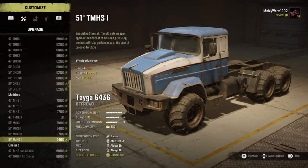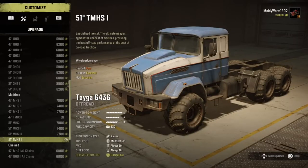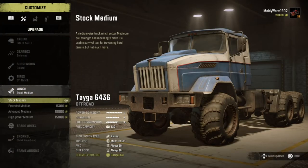It actually looks like an off-road vehicle now. So we're gonna slap them on there. 7 grand straight out of my pocket. Not really too bothered about that, because we are improving this truck a lot.